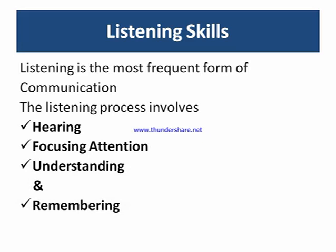Hearing, detecting sounds. In an office, you may hear people talking, telephones ringing, a door closing, or other sounds. Focusing attention, concentrating on the speaker and what he or she says. You must ignore unrelated sounds, background noise, and other distractions.